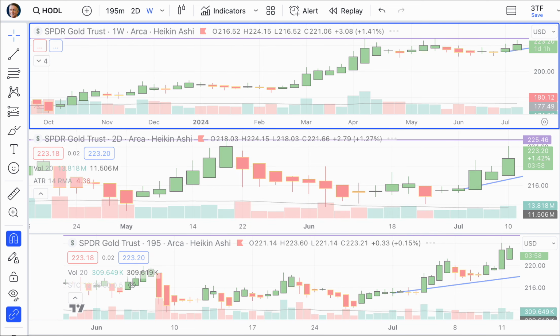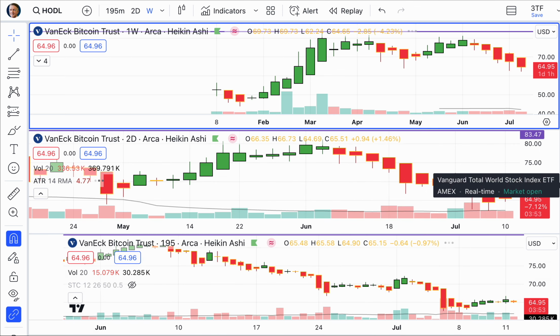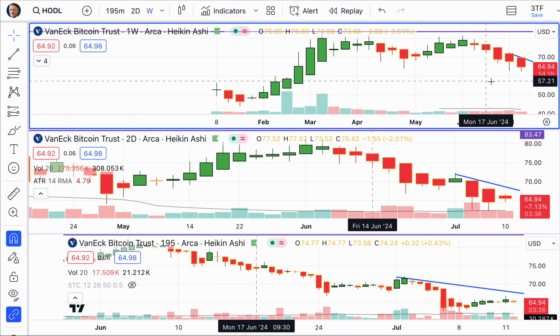And what about HODL? Well, now that we've gotten to it, it's actually a little bit in the negative, just like the 24-hour day Bitcoin chart is. And of course, my position in BITI is still running out there. It's up 0.11%, not 11%. 0.11%, so a little over 0.1%.